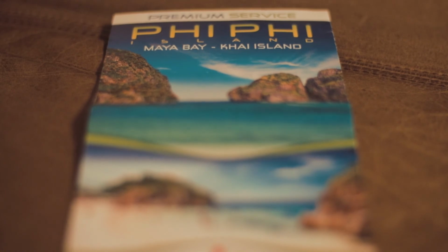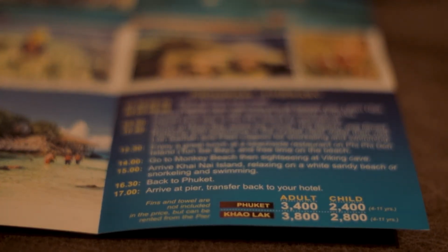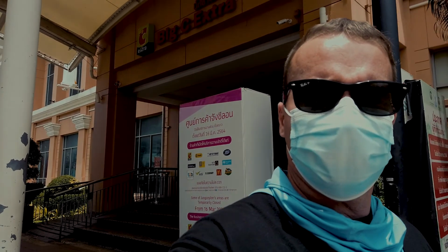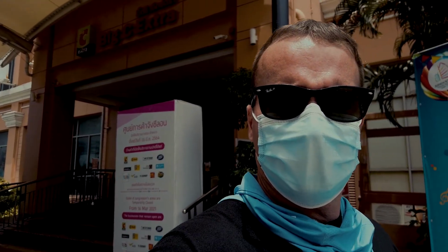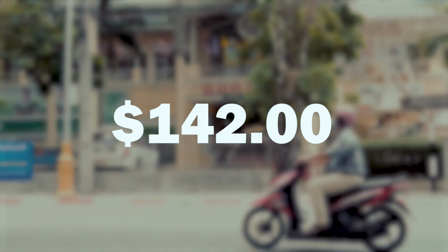So here's a little travel hack for you guys. Do not buy the excursion package at the hotel. The price listed at my hotel was 3,400 Thai baht, which is about $110. That's just for one excursion. I went into town and I was able to buy two full day excursions for a total of 4,400 Thai baht, or roughly $142 US. That's for both excursions. Same companies, just less money.